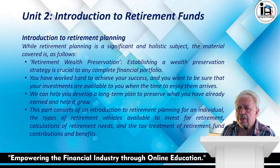Retirement wealth preservation. Now, preservation means that you preserve what you have saved. Establishing a wealth preservation strategy is crucial to any complete financial portfolio. You need a method or a way to preserve the money that you've saved up so that you can then use it at a later stage. You have worked hard to achieve your success and you want to be sure that your investments are available to you when the time comes to enjoy them, and that when that time arrives.